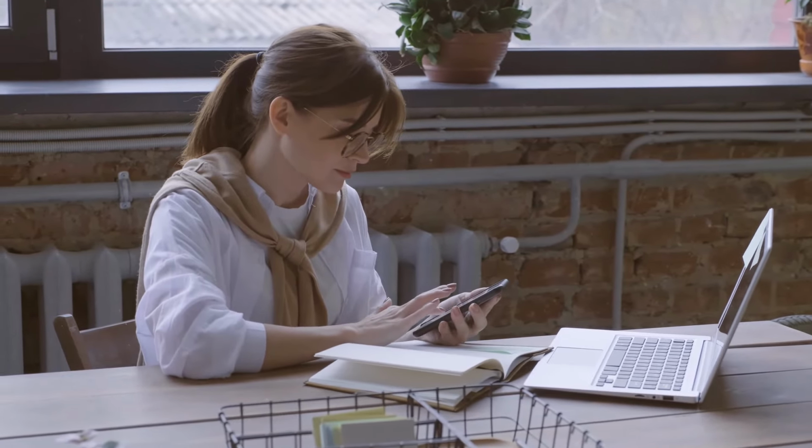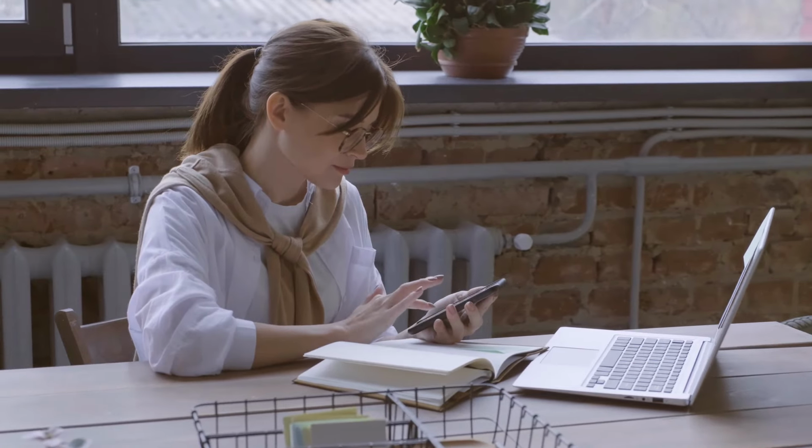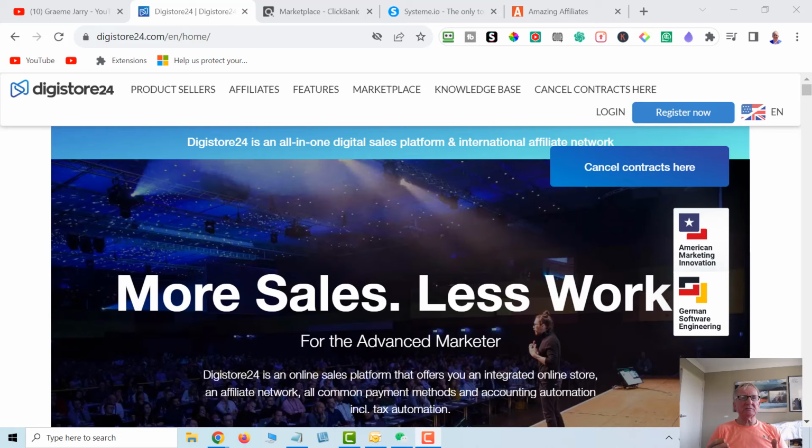Okay, so what sort of products will pay that? Well, in today's market, what pays high commissions like that is really digital products, training products that are delivered online. And why they can afford to pay those sorts of commissions is their overheads are so much lower.